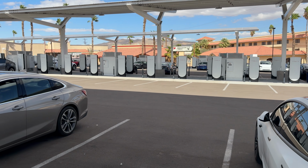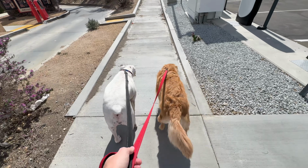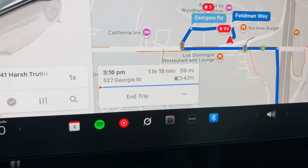This site is huge. There's 120 of these chargers here, which is a ton. But anyways, we walked around a little bit. We have plenty of charge to get there. We'll get there in a little over an hour, but I don't know if I can hold it. I gotta go to the restroom. So what I'm gonna do is go to the Circle K right on the corner over here, get some snacks for the weekend, use the restroom, and then we will be at the Airbnb. So let's unplug here in a minute and get going.